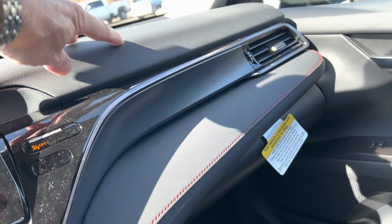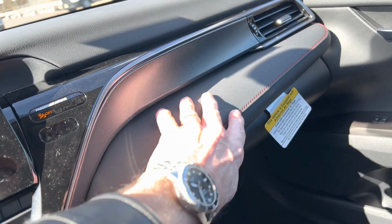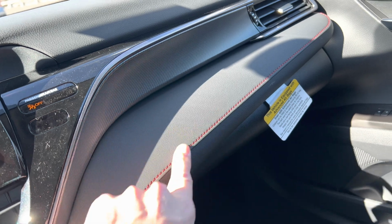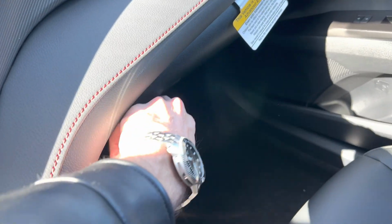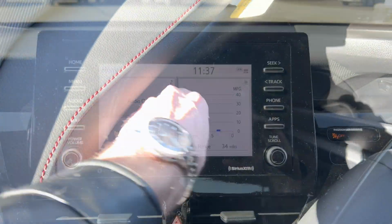On the dash, soft touch up top, some more black design to minimize fingerprints, some more material with the nice stitching, and then underneath here in the glove box, we have a nice large glove box.